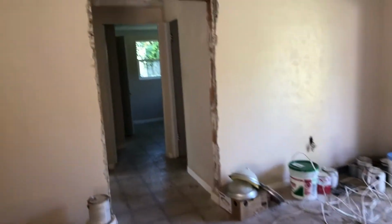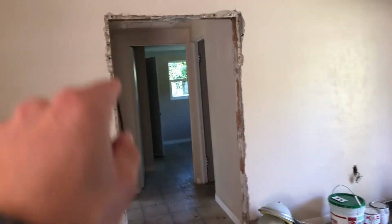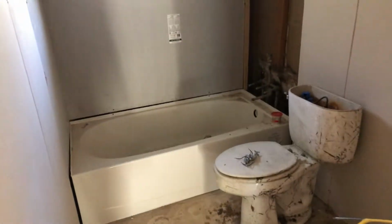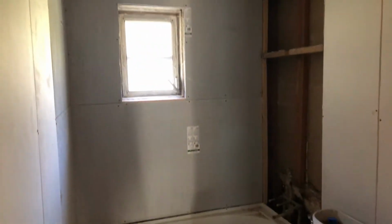We've opened up this opening. It was just a small arch opening. This is a 2-bedroom, 1-bath home, probably about 800 or 900 square feet. Putting in a new bathtub. We've got to put in a new toilet. We're going to do new hardware on the shower there, and new tub surround, new vanity. Basically a complete bathroom remodel.